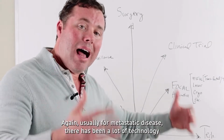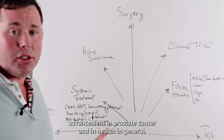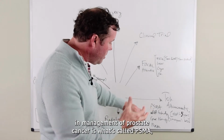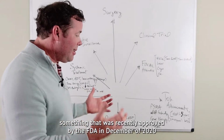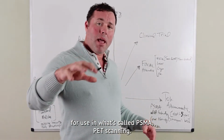There has been a lot of technology advancement in prostate cancer and in health in general. And one of these major advancements that I believe is a turning point in management of prostate cancer is what's called PSMA, something that was recently approved by the FDA in December of 2020 for use in what's called PSMA PET scanning.